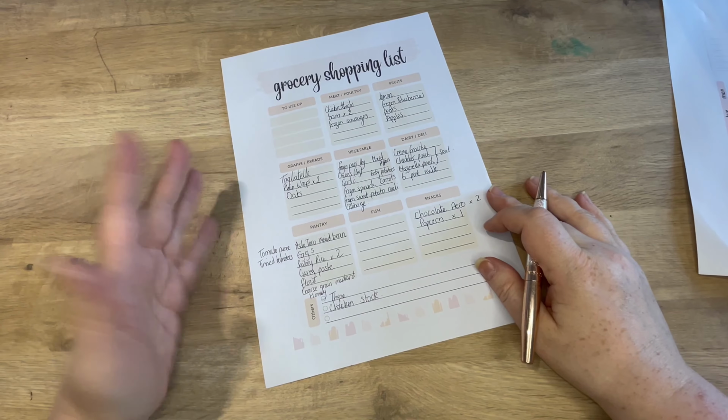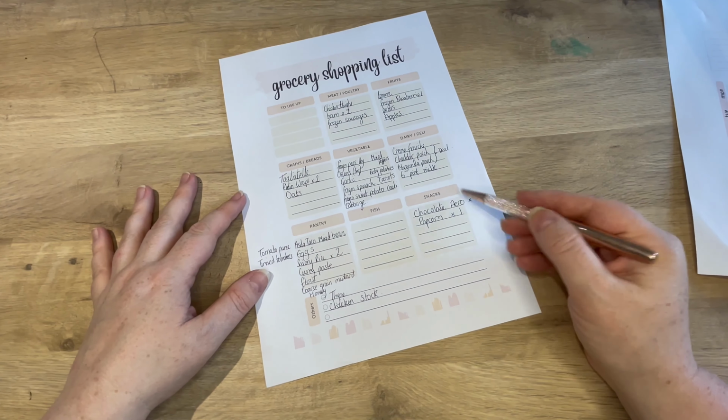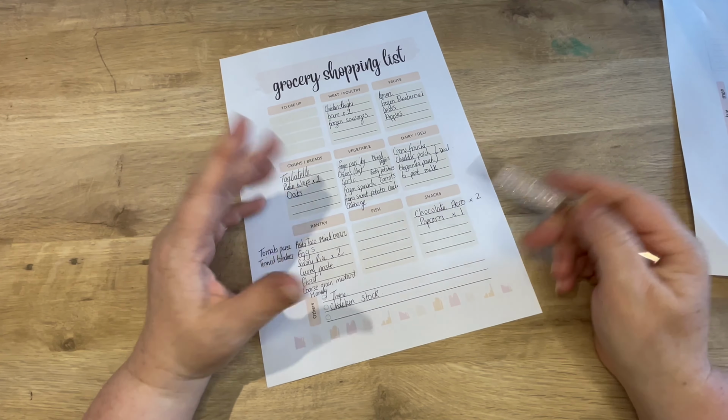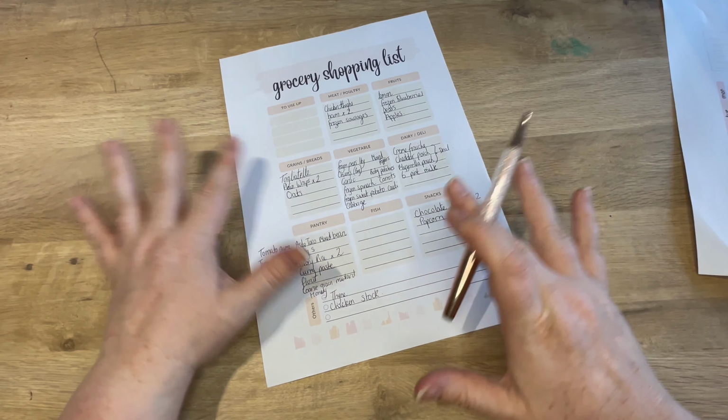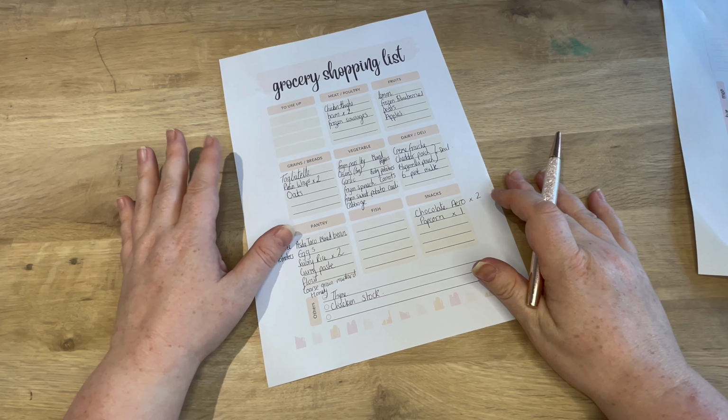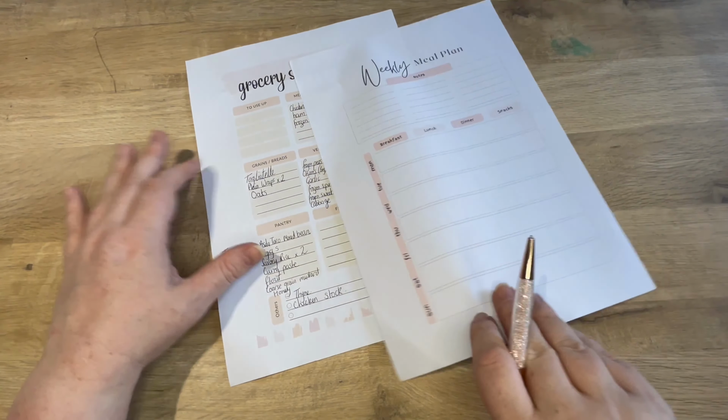Okay, so this is my shopping list. I've even managed to get in some bars of chocolate, Aero, the big family size one, and a big bag of popcorn for a movie night, I'm thinking, for the weekend. So let's check out what my menu plan is for the week.